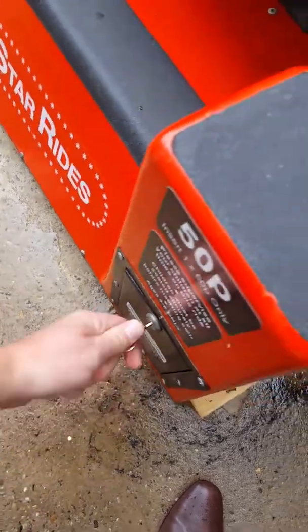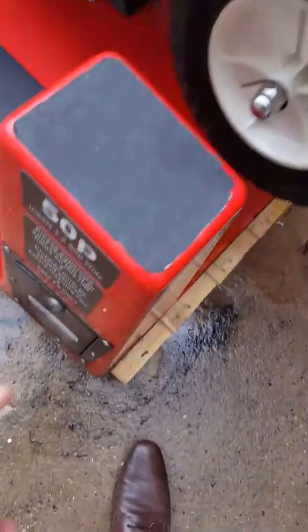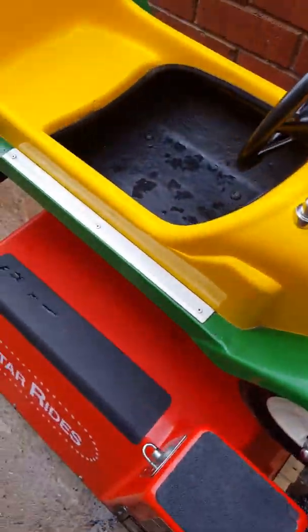So yeah, let's get in there. Again, different to any other ride.